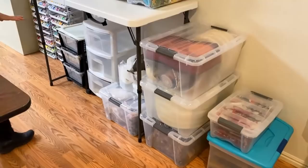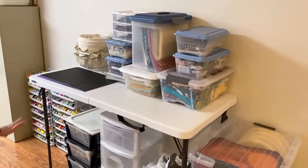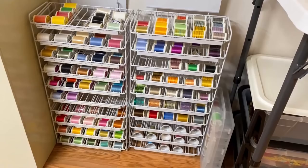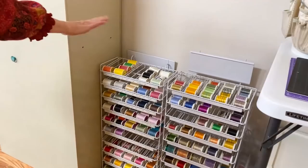I have friends who come to sew, so I've got empty bins where they can put their projects when they leave. And vinyl storage. I've got some thread racks here that I got when I used to work with Superior Threads. So this is my collection of embroidery threads and decorative threads, which one of these days I'll hang on the wall. I used to have those two stacked on each other, but this works well.